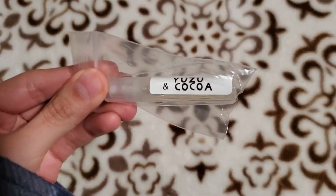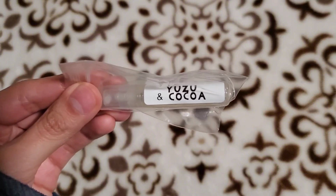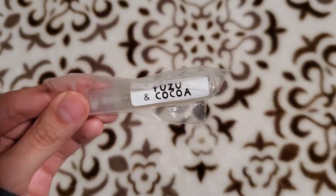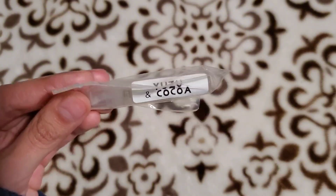Okay, so that's the... oh, they're super fragrant. Okay, but to go on to the next one, here we have Yuzu and Cocoa. So if you don't know, this is like an orange cocoa type of scent. Lush came out with a body spray of this a few years ago, but it hasn't been brought out again. So I wanted to try it out.